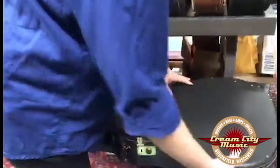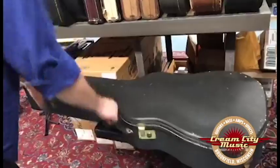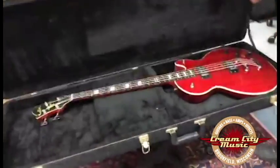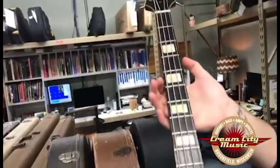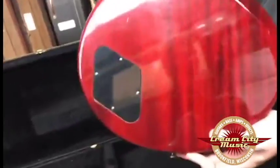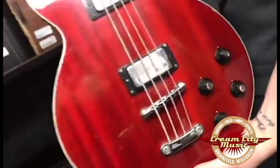Little one for the bass players. We don't want to leave out our bass player friends. All right. These you don't come across too often. This is a made in Sweden Hagstrom Swede bass. Late 70s, early 80s. A cherry finish. Just awesome, resonant, solid mahogany construction. Killer sound. As you can see, ebony board. Just a killer bass.